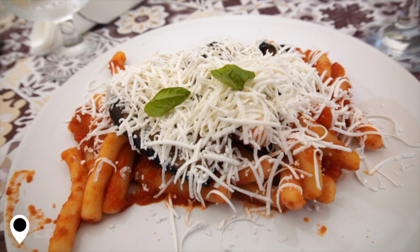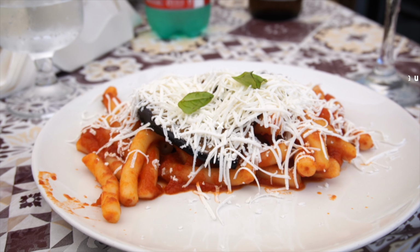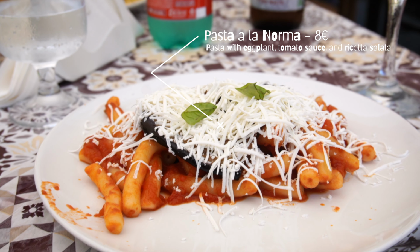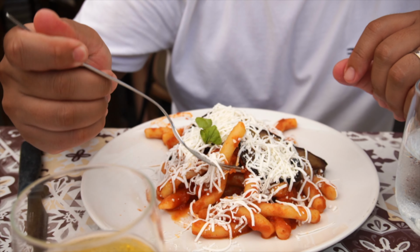So we were in the hunt for Catania's most famous pasta dish. We're gonna find it over here. The name of the dish is pasta alla norma, and while you can find it all over Sicily, the real deal is from Catania. At its base, you have perfectly cooked pasta, which is topped with fried eggplant, a vibrant tomato sauce, and a crumbly ricotta salata.